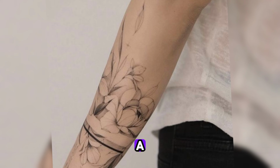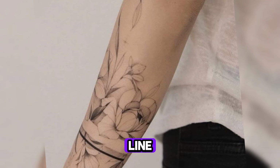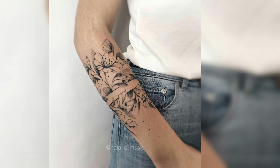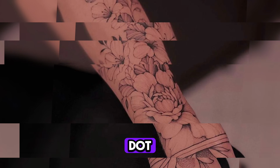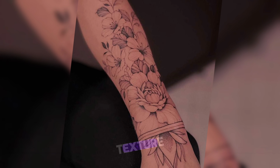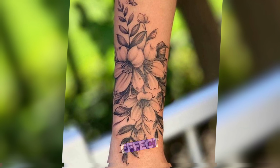For those who prefer a touch of minimalism, fine line tattoos are perfect. They are discreet and delicate, ideal for those who want something subtle yet full of meaning. Dotwork tattoos, where the image is formed by small dots, create incredible texture and a very interesting visual effect.